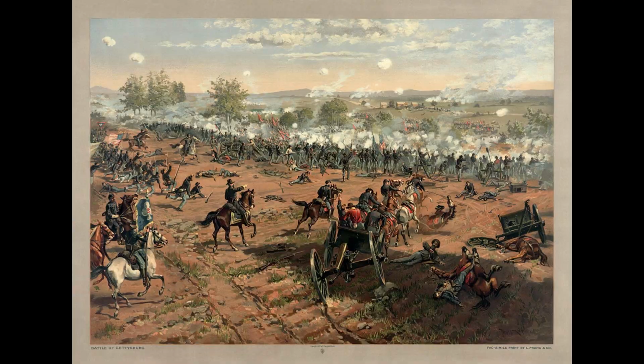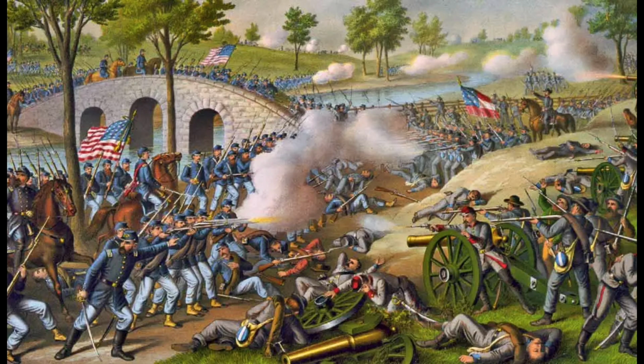One notable oversight during the Civil War was the failure of Union General George B. McClellan to pursue and decisively defeat General Robert E. Lee's Army of Northern Virginia after the Battle of Antietam in September 1862. McClellan's cautious approach and failure to capitalize on opportunities allowed Lee's army to escape, prolonging the war and missing a chance to potentially end it earlier.